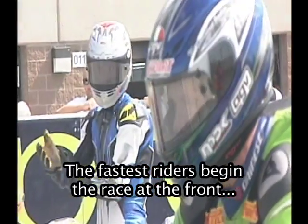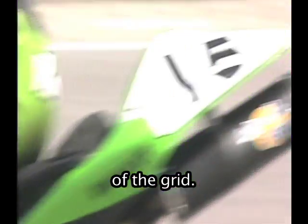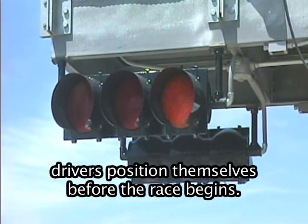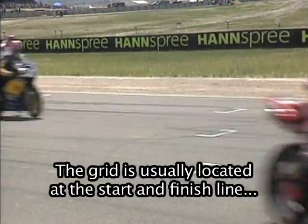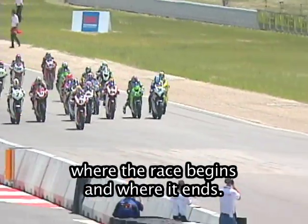The fastest riders begin the race at the front of the grid. The grid is the part of the track where the drivers position themselves before the race begins. The grid is usually located at the start and finish line where the race begins and where it ends.